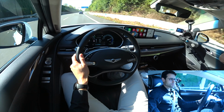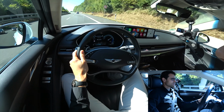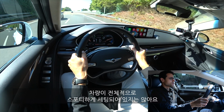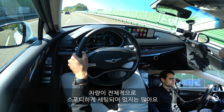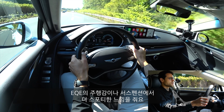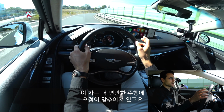Steering input, let's see. I'm in that sport mode. Steering is always very soft, actually. Let's see here, comfort, sport. Yeah, maybe a little bit more resistant, but always really light, that steering. So the whole car doesn't convey a sporty feeling. That's also not what it's set out to do. If you compare it, for example, to the main competitor, the Mercedes EQE, then the EQE is always set on a sportier note, just from the feeling, from the suspension and so on. This one here is more for relaxed driving.